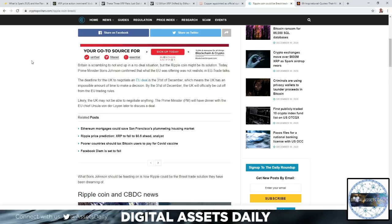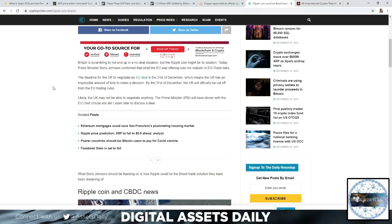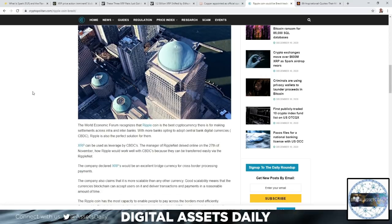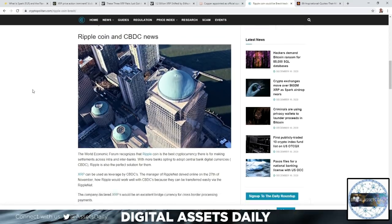By the 31st of December, the UK will officially be cut off from the EU trading rules. Likely, the UK may not be able to negotiate anything. The Prime Minister will have dinner with the EU chief Ursula von der Leyen later to discuss a deal. So what Boris Johnson should be feasting on is how Ripple could be the Brexit trade solution they have been dreaming of. You have the Ripple coin and CBDC news.